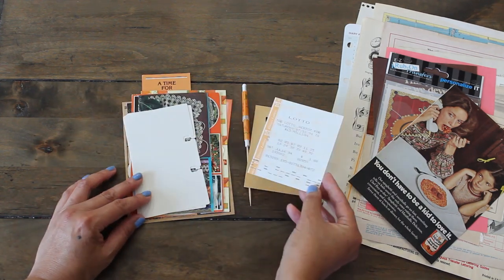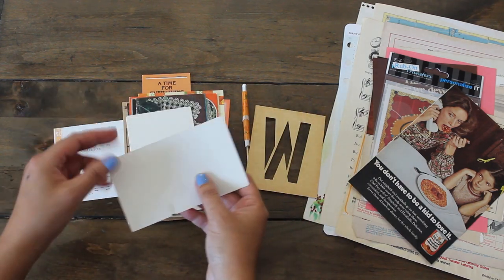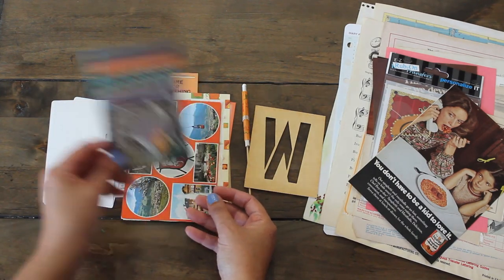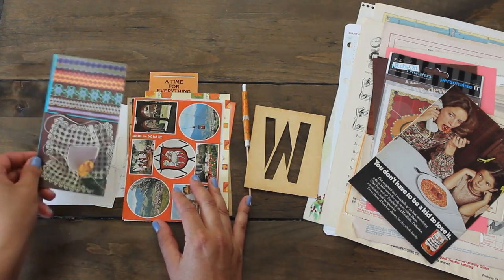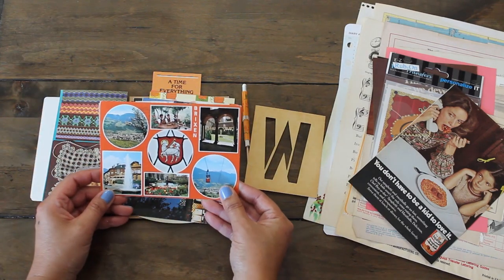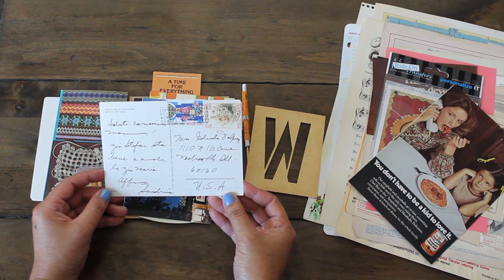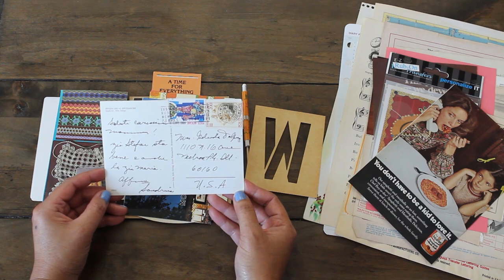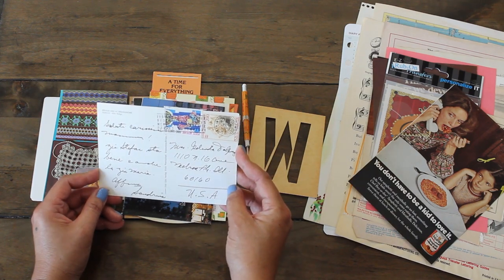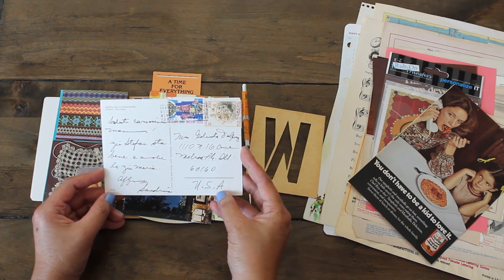Little lotto ticket, 1994. Rolodex cards. Little cut on, these are fun to use too for collaging. And we have some postcards, yes. So I saw this in the listing and I thought it was pretty fun to see what these look like in person, and fun to add to a junk journal. Really pretty. It says Vatican.